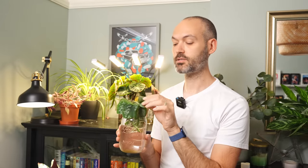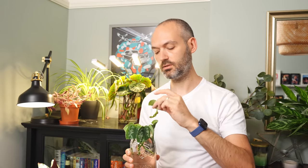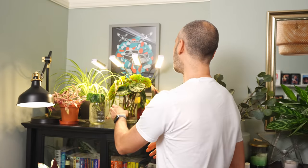Got some pothos, satin pothos cuttings. I've recently just taken these, so they're not rooted yet. So I've just got them suspended on this little mason jar with water. I used to propagate in a perlite prop box. That was a very good way to do it, probably my favourite way, but it did take up a lot of space. So I've now switched to doing water propagations, which takes a bit longer in my experience, but eventually it does get there.